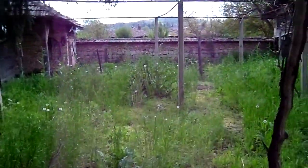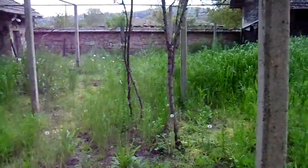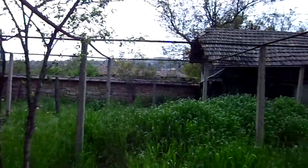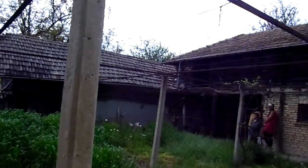Coming round to the side of the house, that's the entrance there where we came in. There's vines here, and this would have been the vegetable garden. Lovely aspect to the south, really nice wall along the back of there, and some really good barns. We'll come back to them later.